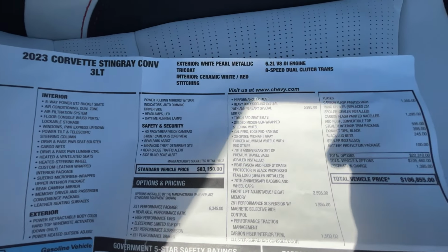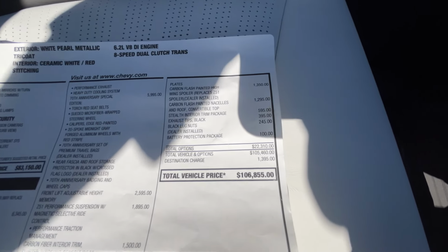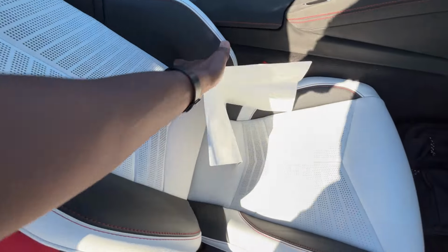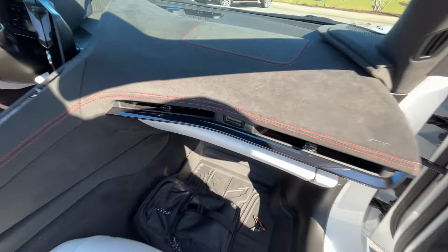It is bright out this morning, but sticker right at $106,855. So like I said, look at that, $22,310 in options. But yeah, this one was fully loaded. And this one still has the owner's manuals there as well.